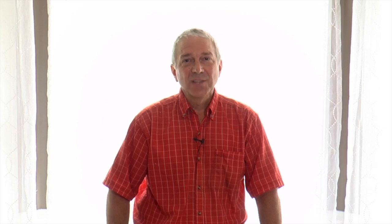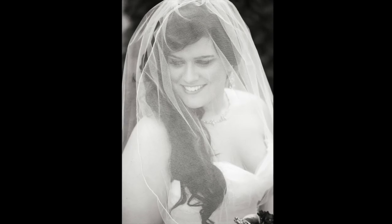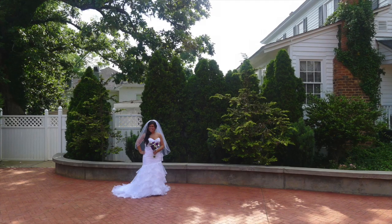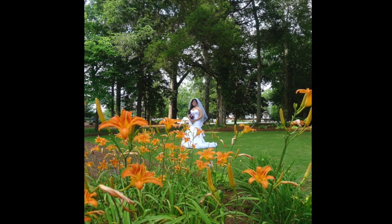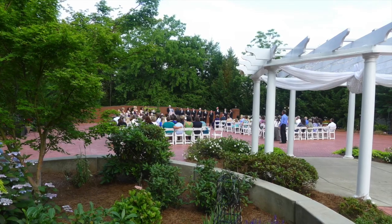Recently my daughter was married. One of the people in the wedding party was a landscape architect. Their pictures were completely different from those that the professional photographer had taken. They really featured the venue, the flowers, and things of that nature. It was very interesting to see another perspective.